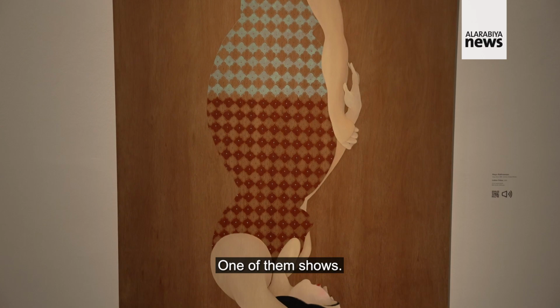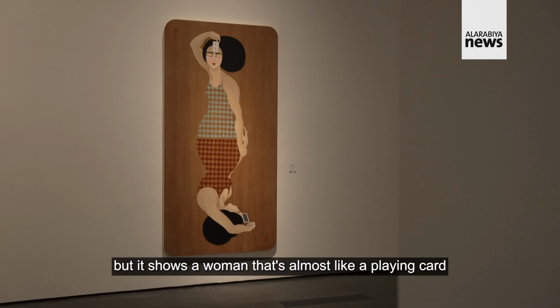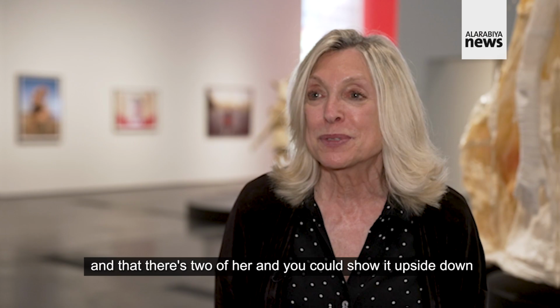So we have a couple of works. One of them is called Indian Poke, which is a card game I don't know how to play, but it shows a woman that's almost like a playing card, and there's two of her and you could show it upside down and right side up and she looks the same.